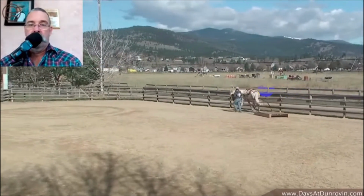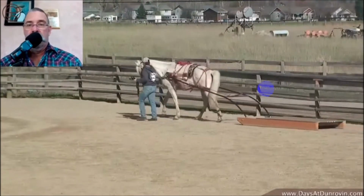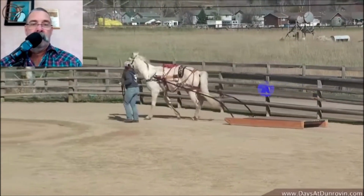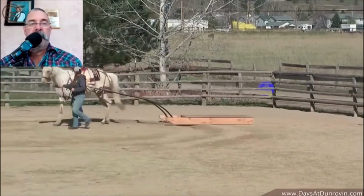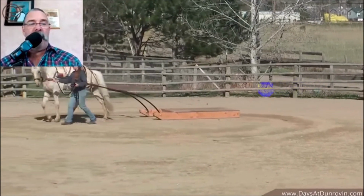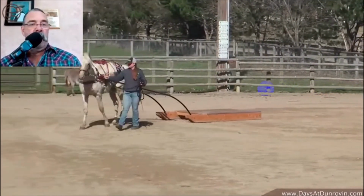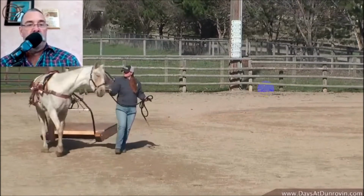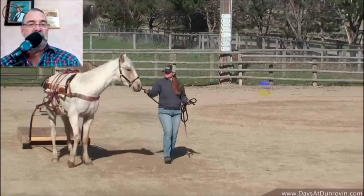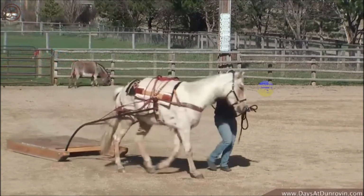Ooh, get away from that rail. And when you turn tight, notice how he should half pass around, you know, with that front end and hind end coming a little bit sideways to accommodate. Yeah, he's still kind of balking at that because of the pressure, but this is the important thing to work on.